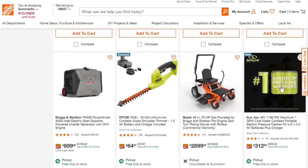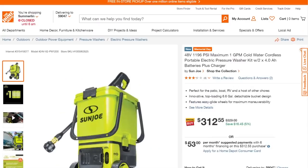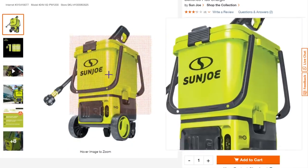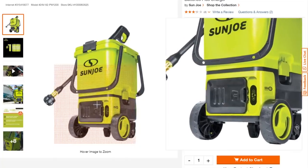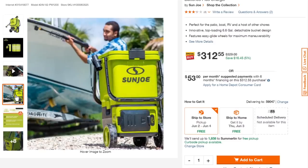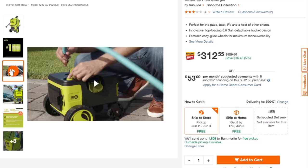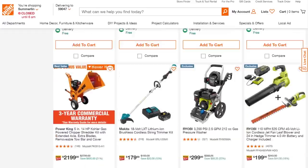But I did want to talk about this right here. The Sunjo. Check this out. This is a cordless pressure washer. So basically what you got is a water tank up here, and you get your battery and everything else down here. You take your own water with you, so there's no hose or anything. Your water's right there in that bucket. That's pretty clever. I gotta say, I like that. Anyway, let's move along to the next item we got here.